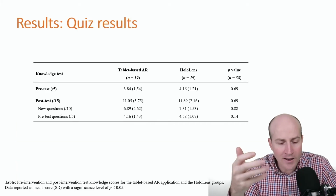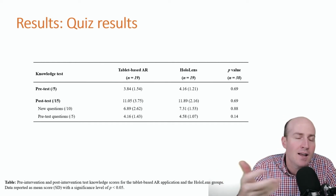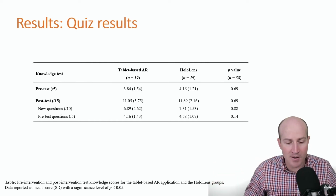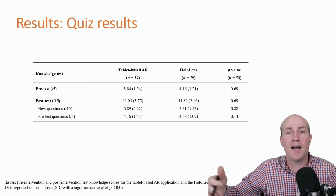So to look into the quiz results, they were no different. Our fears of the HoloLens being a distracting means of information delivery were unfounded. There was learning in both. So participants had increases from pre-tests to post-tests, while the post-tests were also higher in other levels.